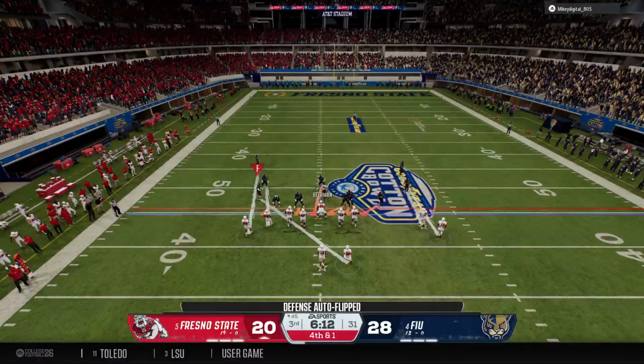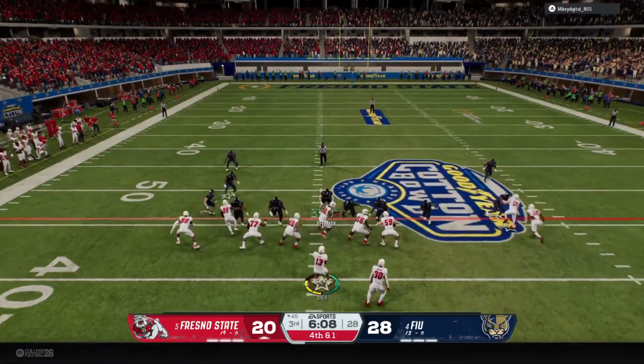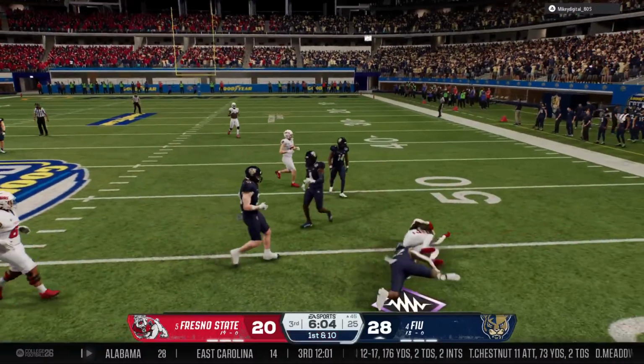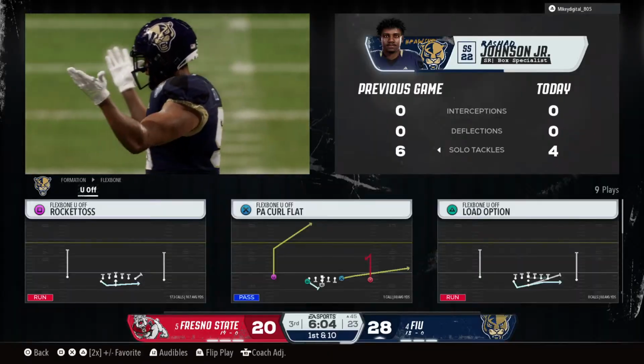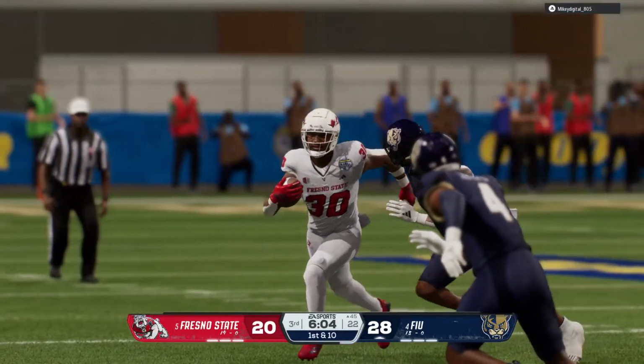Here we go. The coach rolling the dice. 4th and 1 in his own territory. There's the snap. Looking to throw the ball. Complete to the running back. Can he get first down yardage? He's not going to get there. The defense rises up and makes a huge 4th down stop.